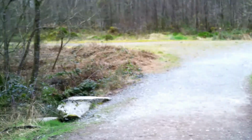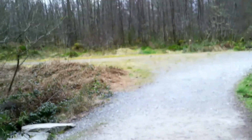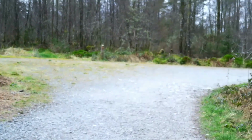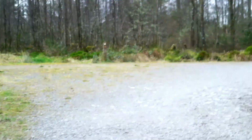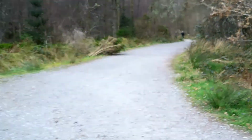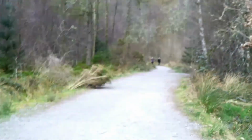And again, other walkers, loads of people come up here. It's a nice day out. So back to that bend there again. There's a wee sign there for if you're heading back, it's got an arrow pointing to the right. I don't actually know where that goes. Never been that way, but there's a wee arrow there pointing that way. So we're heading back again. It's a well used area.